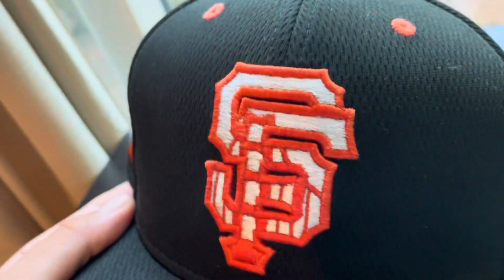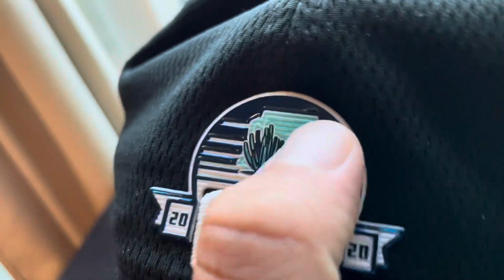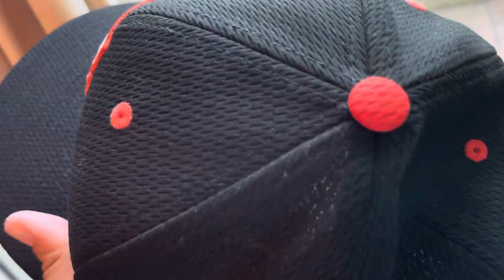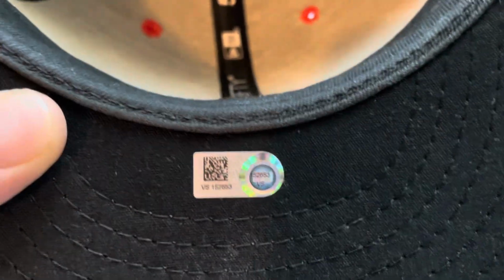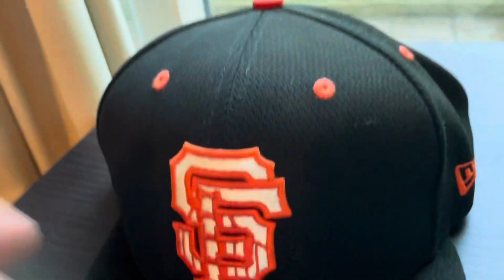I think that's everything to show. So I'm going to flip the camera around, get some closer looks at the hat, and then I'm going to get out of it. So here we go. We got the logo right there, Golden Gate Bridge. This right here is kind of not rubberized, but it's like a plastic material for the Arizona stuff. Right there, raised Batterman, of course, New Era. Got the top, and then on the inside is the number. If you look it up, you'll see what it says. It's team issued, there's Darin Ruff's 33, and you got made in China, and there's the tags on the inside right there.